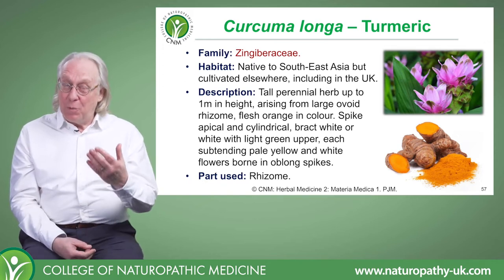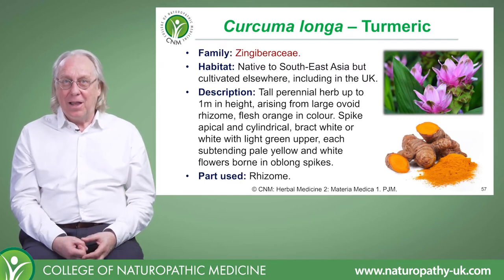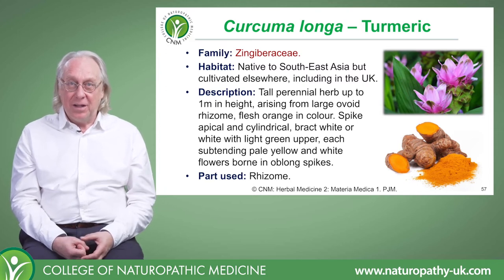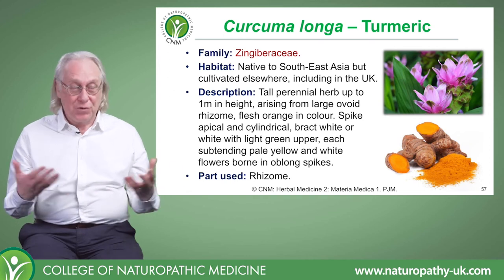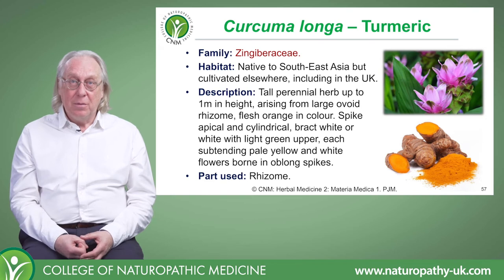Most people will be familiar with turmeric powder with its very intense yellow colour, and particularly as a colouring and flavouring agent, again, in Asian cookery. And turmeric is actually quite famous, and we'll see why. It's come into the spotlight a lot when it comes down to medicinal uses, particularly as an anti-inflammatory.